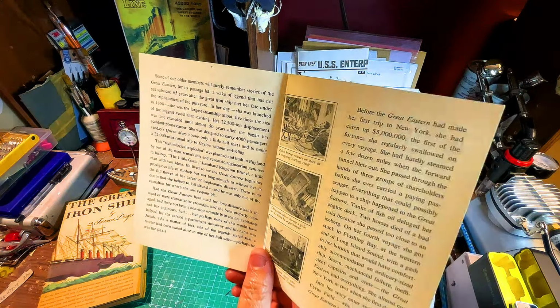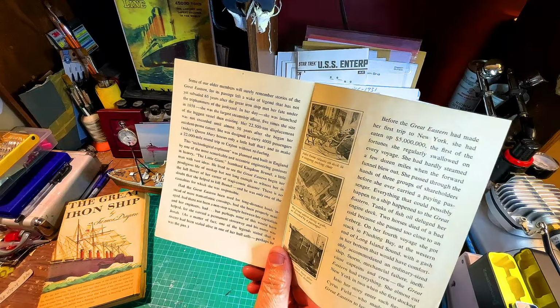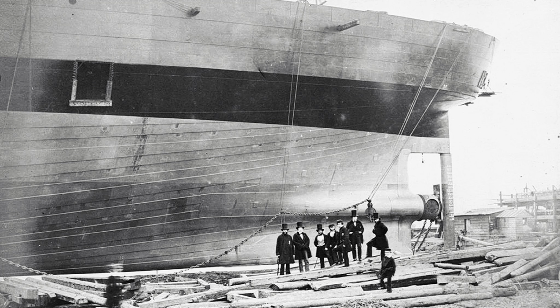Some of our older members will surely remember stories of the Great Eastern, for its passage left a wake of legend, and has not yet subsided 65 years after the great iron ship met her fate under the trip hammers of the junkyard. In her day, she was launched in 1858.